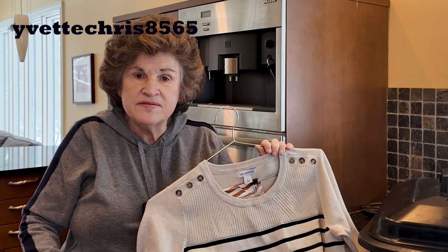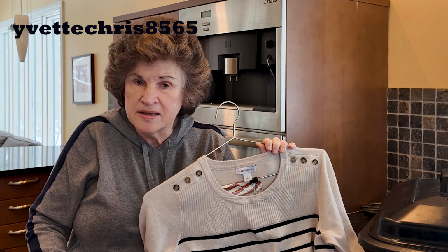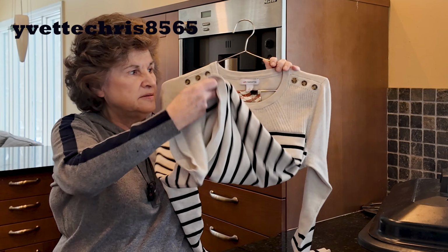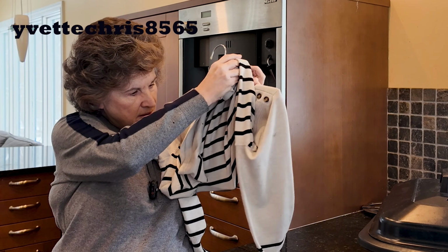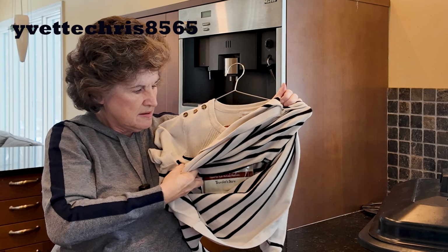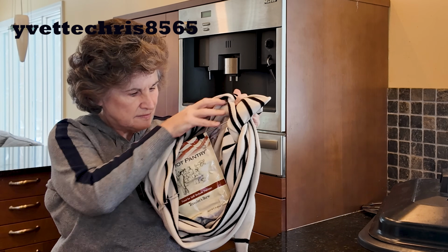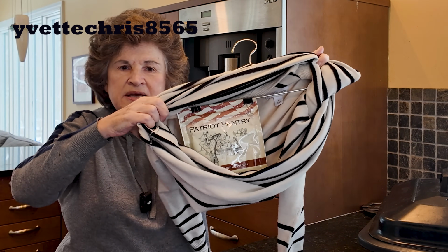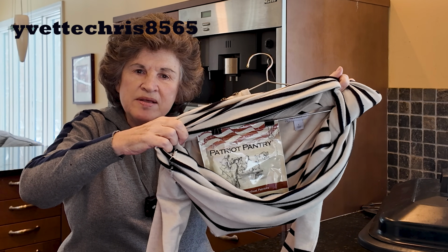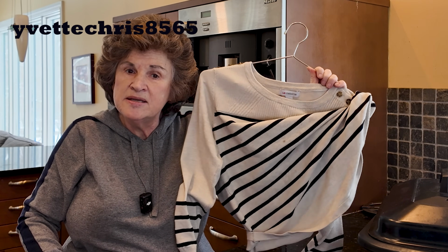Yvette Chris, 8565, had really a neat suggestion. She says all of her closets have food hanging behind clothes. Well, I even went one further. Here it is. Okay, can you see? I actually have some freeze-dried food just put over the hanger with some office clips. Nobody knows it's there, and it doesn't take up any additional space.